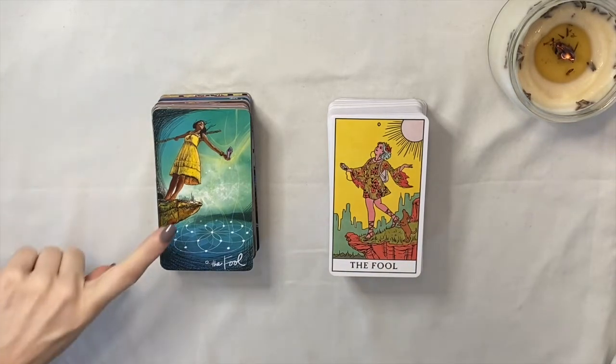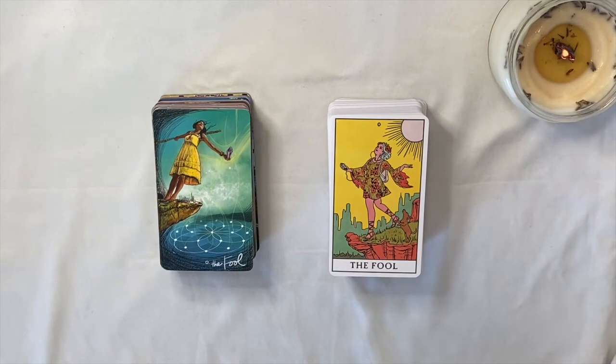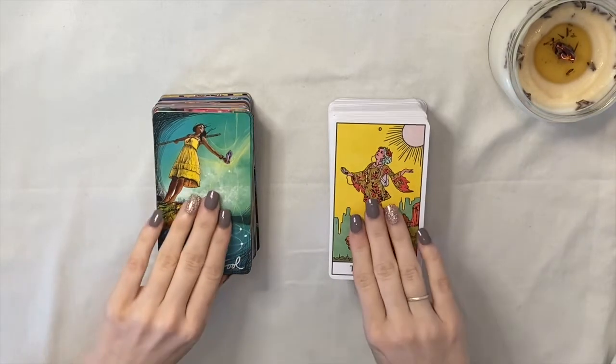Whereas in the Fool in the Light Seers Tarot, her eyes are closed. She's falling backwards into the water. She's not walking towards it. She's really in more of a trusting versus intentional movement or new adventure. There's also no sun in the Light Seers Tarot card, which I always thought was interesting. But the Pool of Consciousness. So really different imageries here, and they could really be interpreted in a few different ways. So I really like this. Let's keep going.